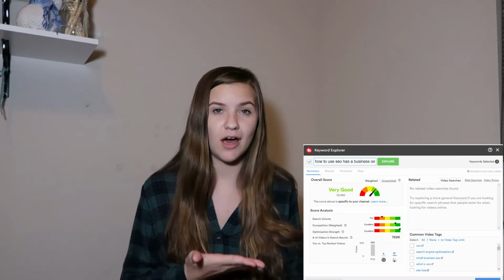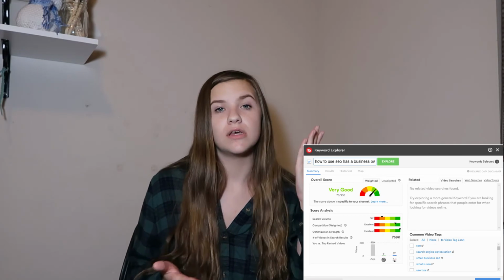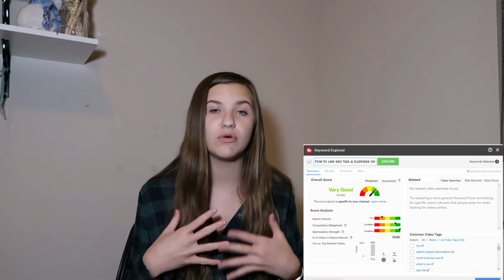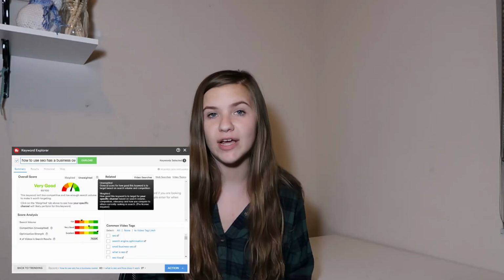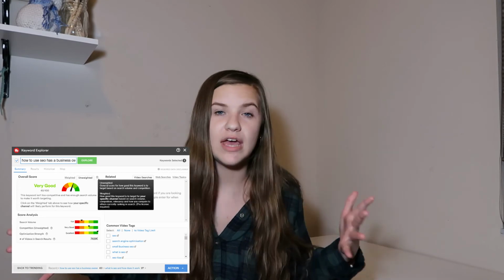Now, the main thing that's helpful when you pay the membership is it gives you what's called a weighted and unweighted when you're looking up the tags, and the weighted is going to be for your specific channel, how likely you are to rank in search for something, and then the unweighted, which you get with the free version, is going to be how likely in general any video is to rank in search for that. So a lot of times the unweighted is a lot better than the weighted version is, or it can be the other way around too. If it's in your specific niche, it could be that it's a little bit higher, that you're more likely to rank in search.